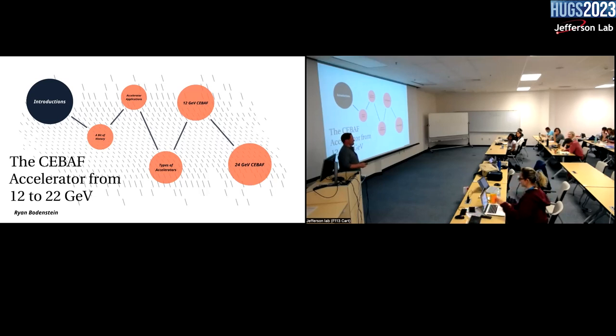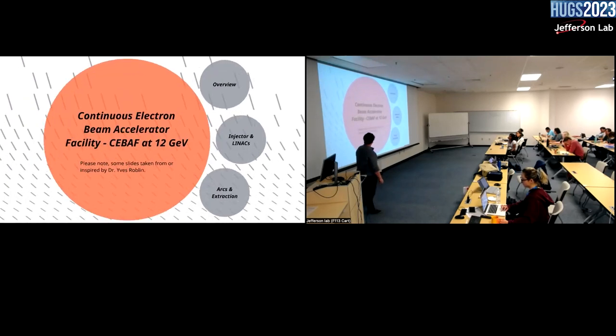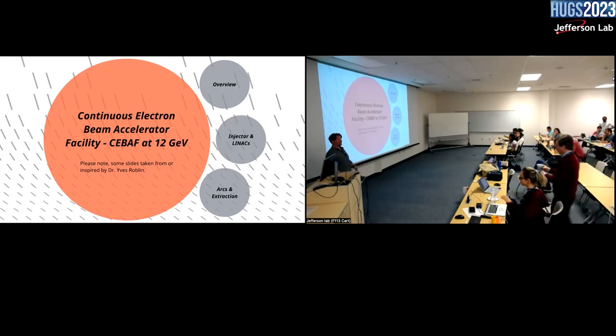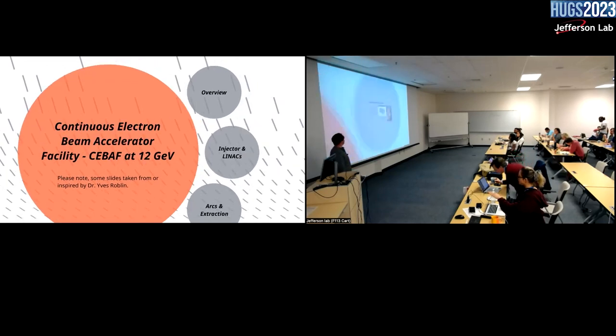But anyway, let's move into some hardware. Let's talk about 12 GeV CEBAF. The Continuous Electron Beam Accelerator Facility was founded in the 80s. I did want to mention that I stole some of these slides from one of my colleagues, Yves Roblin, who is a senior staff scientist here. If any of you are going to be working on this machine in the future, you will absolutely run into him at some point, because he is one of the people that actually makes the machine work when it works.